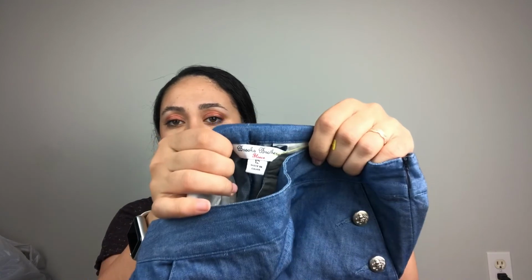See, this is another Brooks Brothers. This is Red Fleece, so I'm going to keep an eye on this when they list it to make sure that they're not overpricing it, so I don't accidentally overprice it.